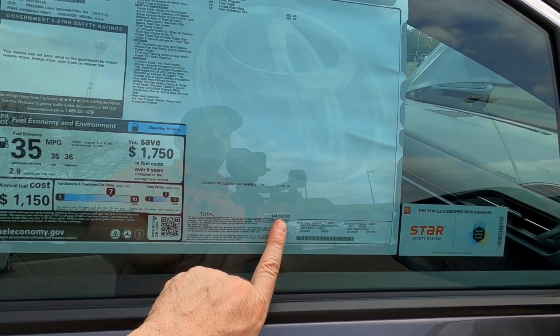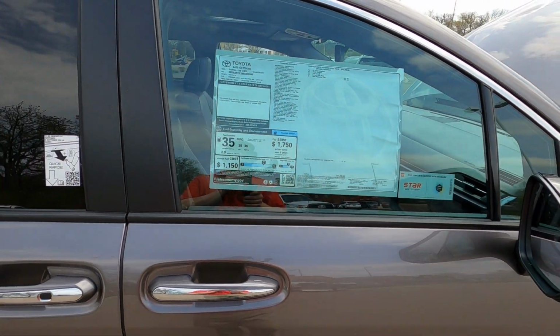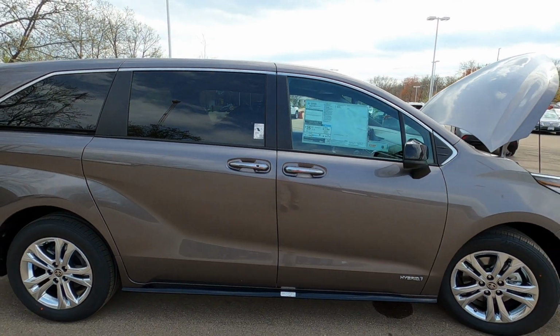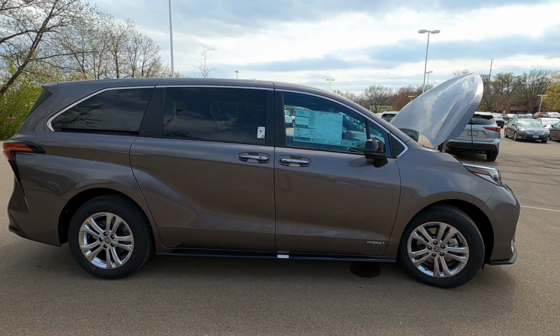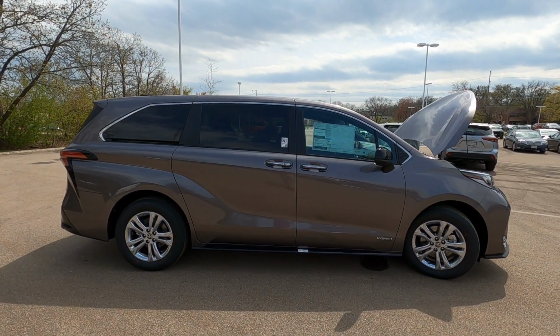So with the destination fee, $44,550, and this is pretty much the top of the line or loaded XSE. So about $45,000, and we sell every one we can get. So if you want one, give us a call.